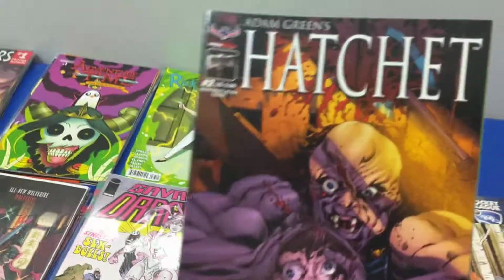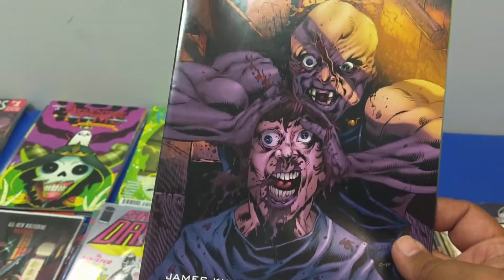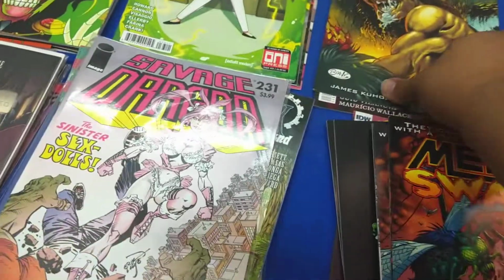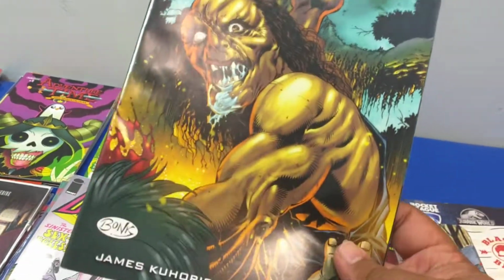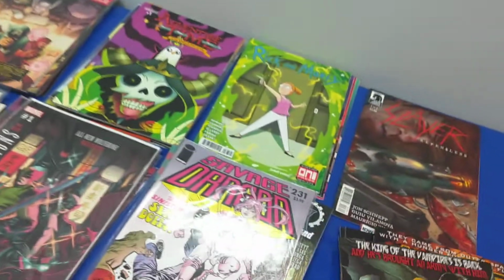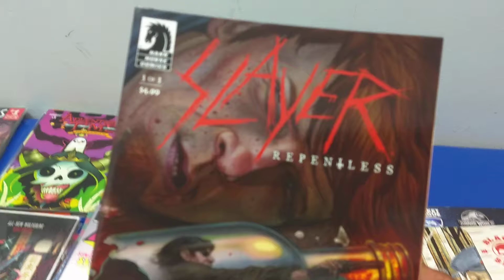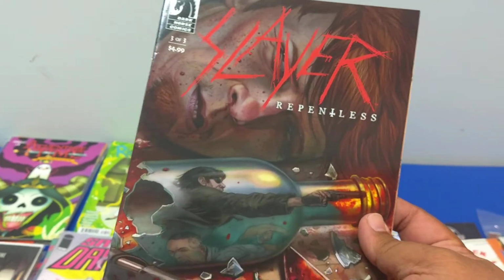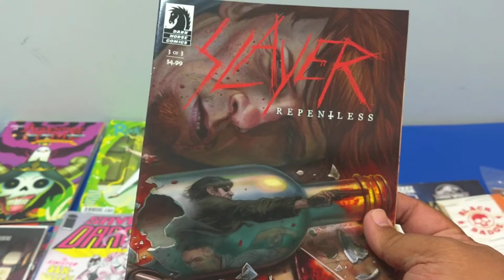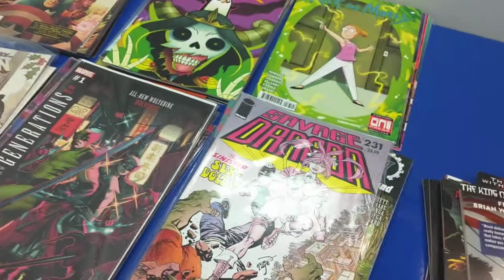Hatchet number 2, squishing some head right there. Hatchet number 3. Oh, Crowley. Oh, Victor. Crazy Victor. Slayer number 3. I have 1 and 2. I never did get 3. Finally have issue 3 of this 3-part Slayer comic book series.